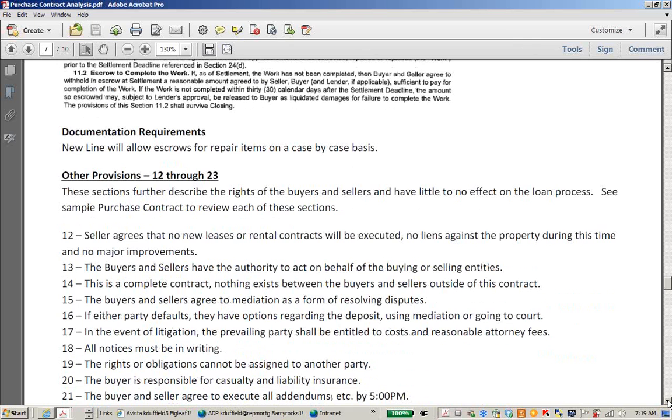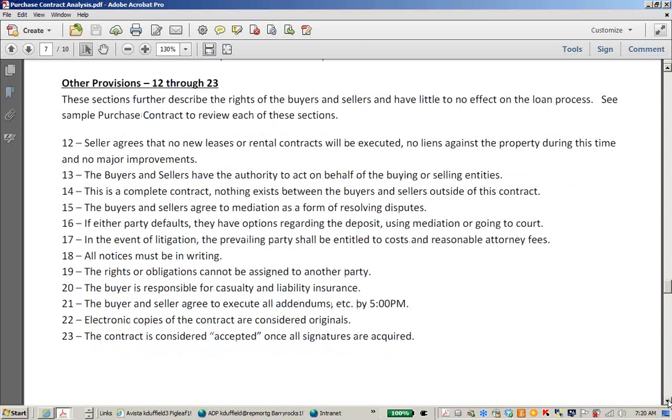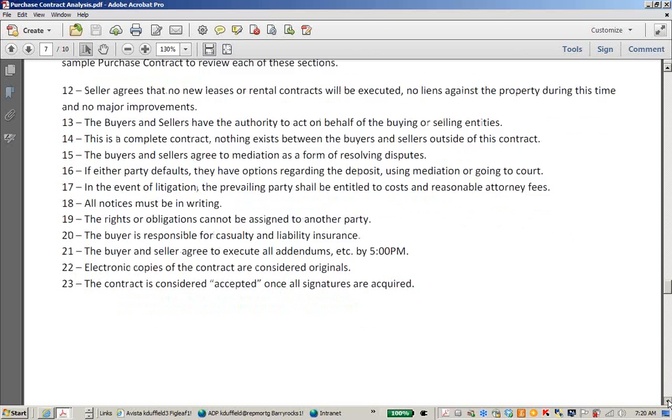Okay. And then there are other provisions in the contract numbered 12 through 23. These sections further describe the rights of the buyers and sellers and have little to no effect on the loan process. You can review the purchase contract and go through each of these items. Literally, zero documentation requirements come out of these other provisions, but it might be a good idea for you to go ahead and read through it.